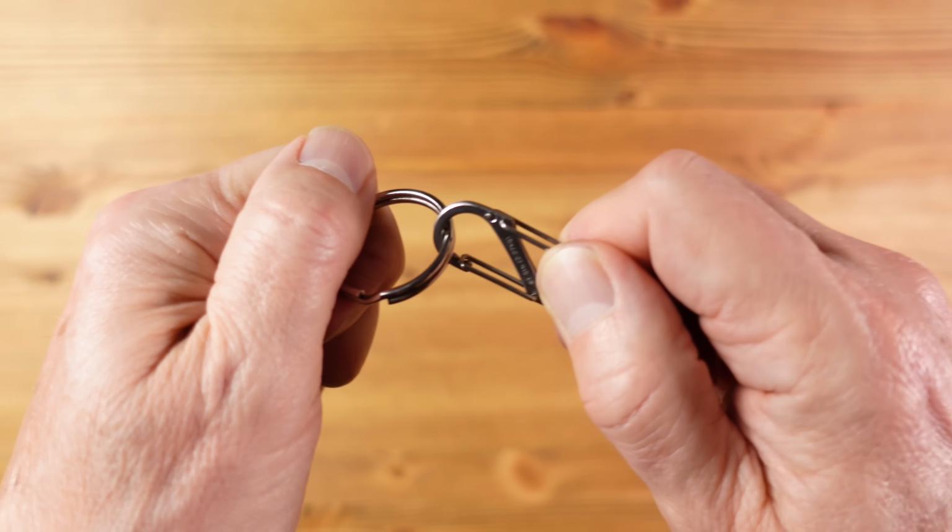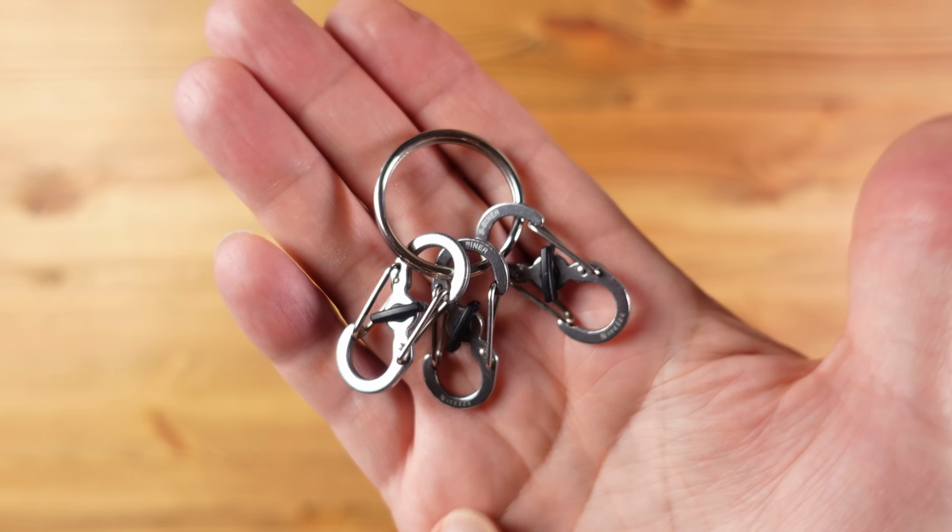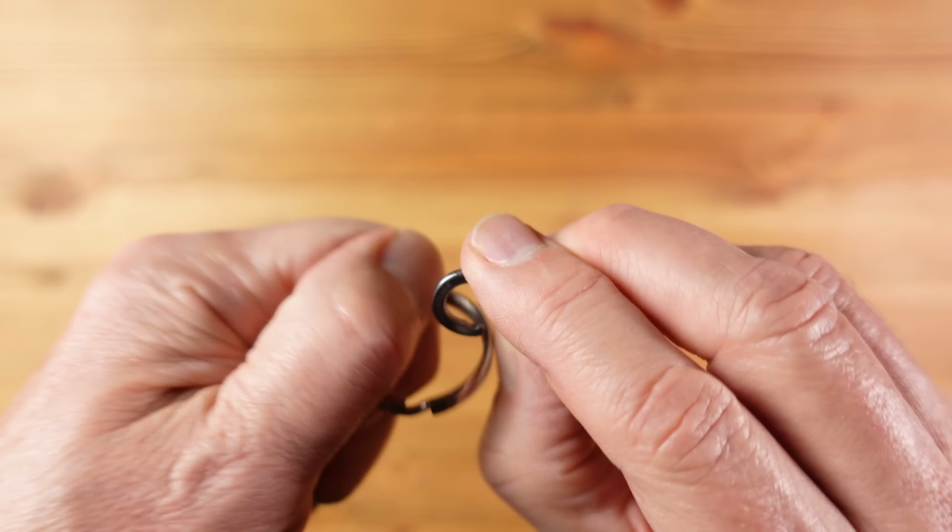Now you might think this is unnecessary, but it's worth pointing out that I have experience of the non-lock-in versions twisting open quite easily like this. So go for these to be safe and secure and still have an easy way to quickly remove keys and tools from your keyring when needed.